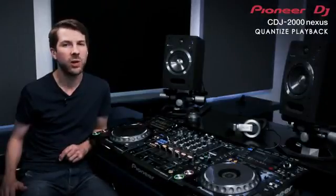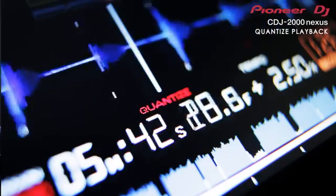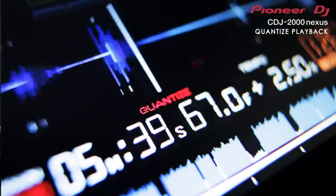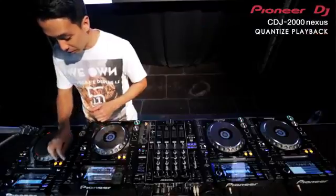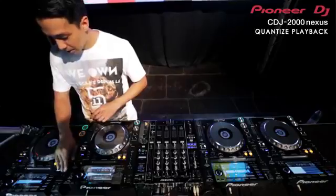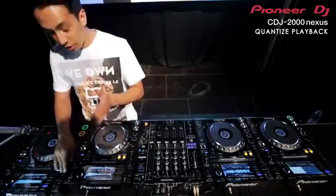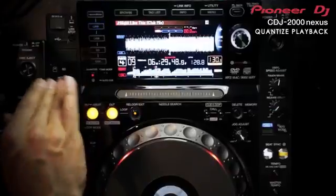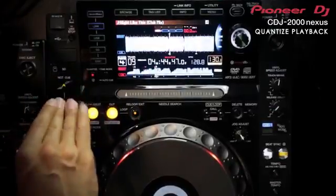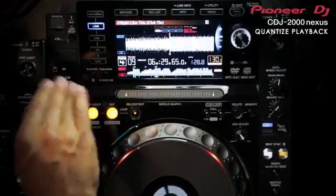We've massively upgraded the quantize feature so that it works on playback too. The CDJ 2000 snaps cue and loop points to the Rekordbox beat grids, but now the Nexus will actually quantize the playback of your hot cues, hot loops, loop editing and the reverse. So if I do it with the hot cue buttons, you'll see it'll just stay on the grid even when I press it quickly. It just stays there. So when I switch quantize off, I can freestyle more.